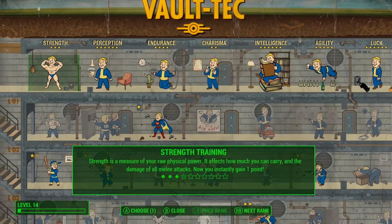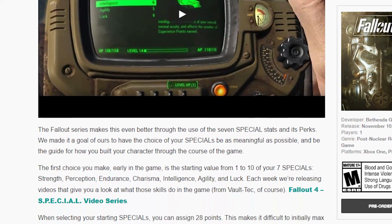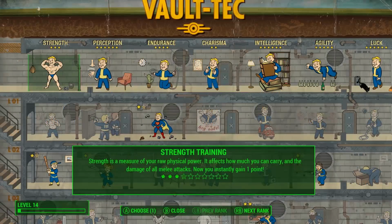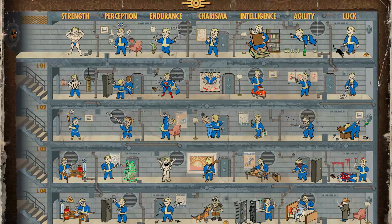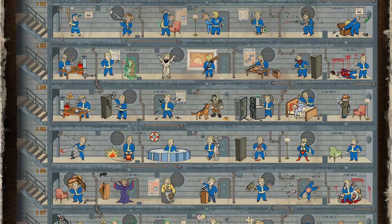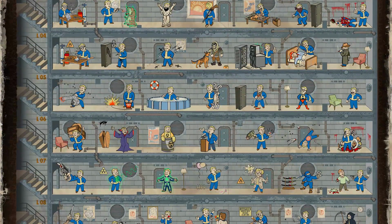To my surprise, it looks like the SPECIAL attributes will also be part of the game's perk tree. According to an article posted by Bethesda a few days ago, players will have 28 points they can assign to SPECIAL attributes starting out, and from there they can choose to spend a perk point to level up a SPECIAL attribute. Doing so will essentially unlock a new tier of perks. As you can see in this video, there are 10 perks attached to each of the SPECIAL attributes, 1 per level, each more exotic than the next.